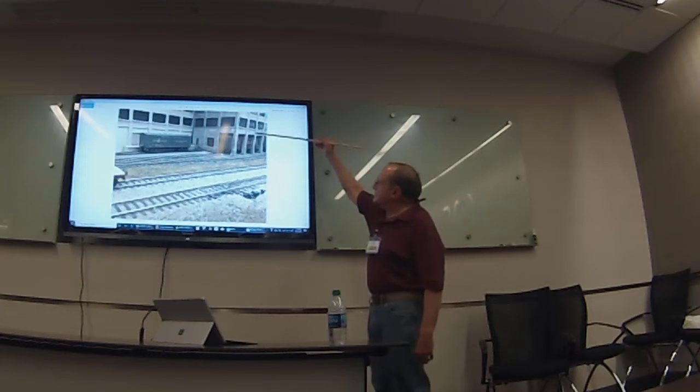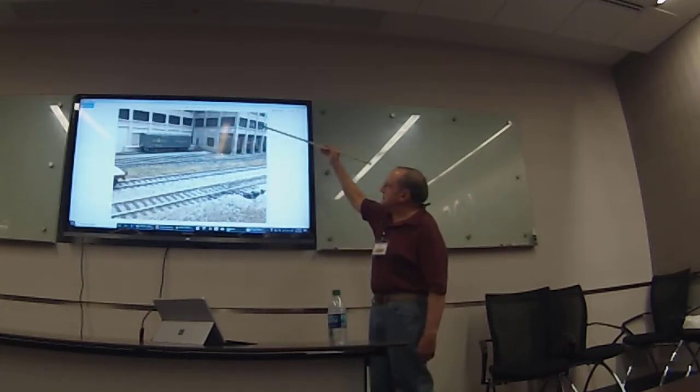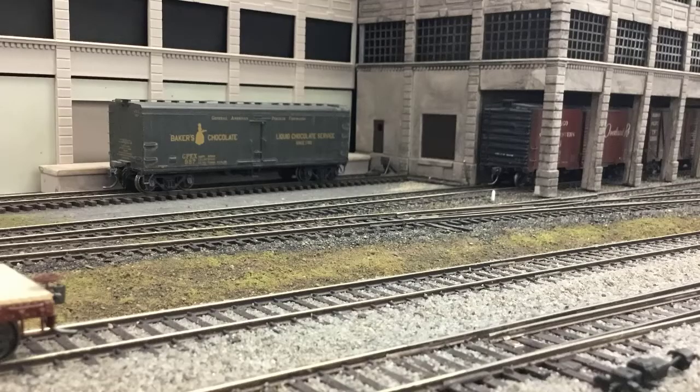This is leftover from the old layout, and this is the extension on the new. I'm going to try my best to weather it to look like all one building there, but there'll be numbers on the door, and again, you'll have to spot that particular boxcar at that door. Again, creating more and more work.